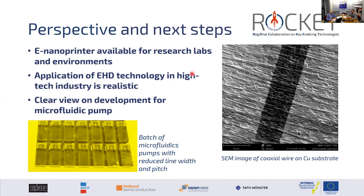So we have the capability to not only research the technology as we showed or design prototypes, but we also could follow through within our network in terms of making available print heads and driver electronics to be integrated, or even integrated together with a customer's making platforms.